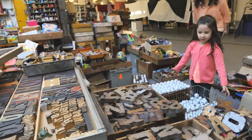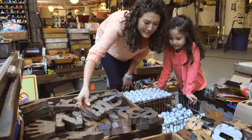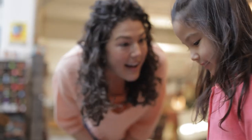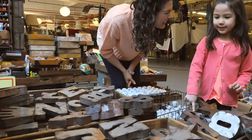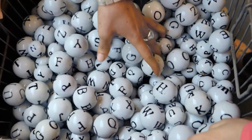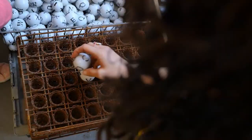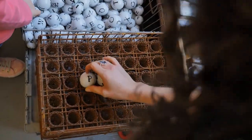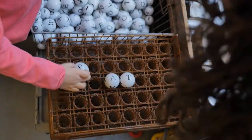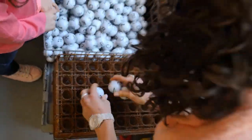Whoa, look at all those letters. What letters do you see? I see a B. What about that? A. And I see a P. A P. And an N. And an N. You are so smart, girlfriend.